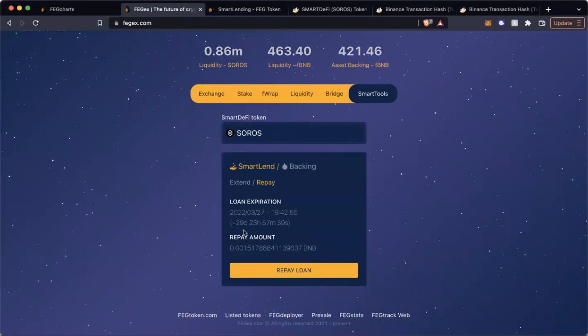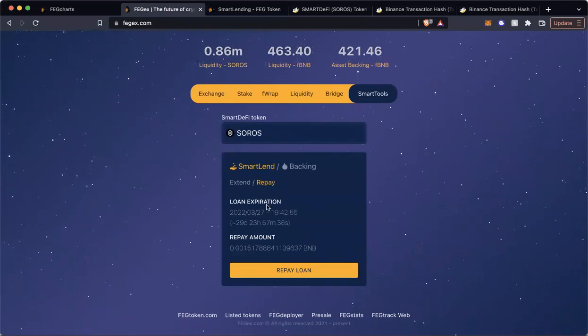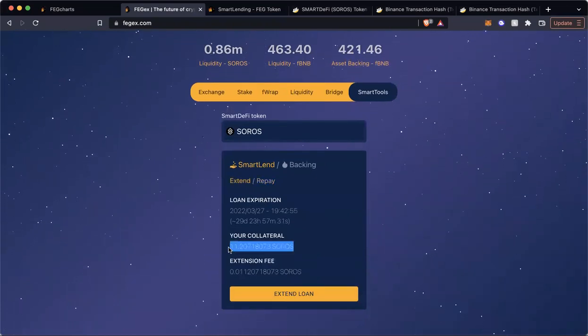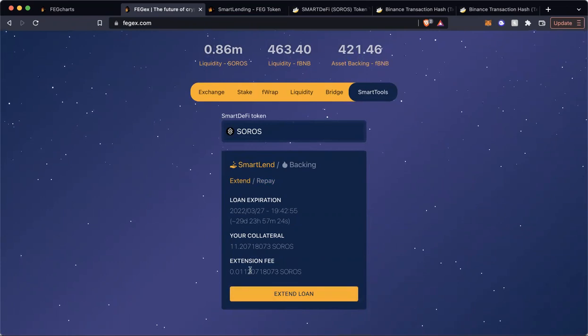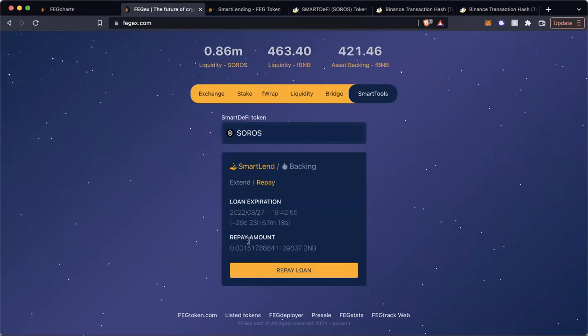So let's go to repay. We just need to pay this amount back, and then we'll get our loan back. Now we can also extend it if I want to. So my collateral is 11.207 Soros tokens. So I want to get that back. If I want to extend it, I can pay the extension fee, which will just burn out of this collateral, or I can repay it and then repay the loan back.